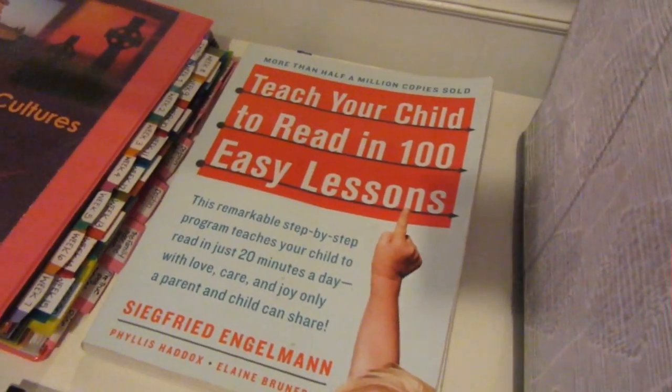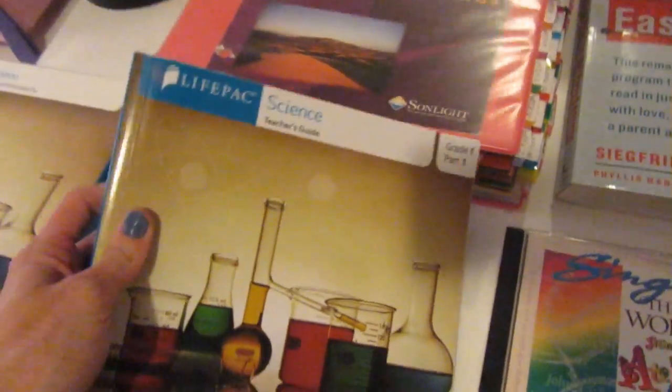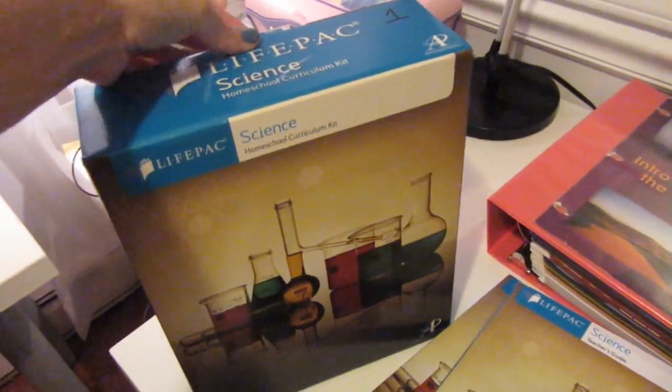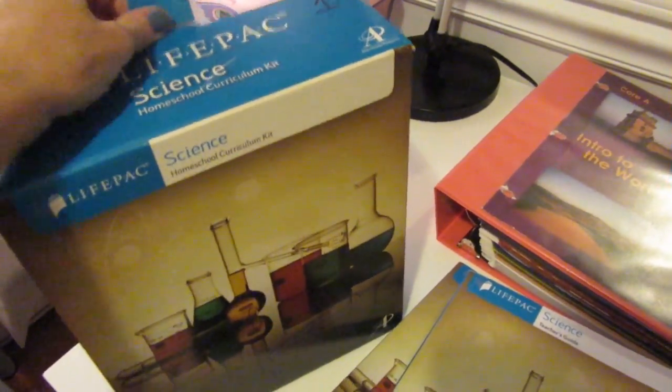And then we are going to be using Life Pac Science. So this is the Life Pac first grade science. These are the teacher guides, but I want to show you guys how Life Pac is set up. It comes in this box. It's a curriculum set.